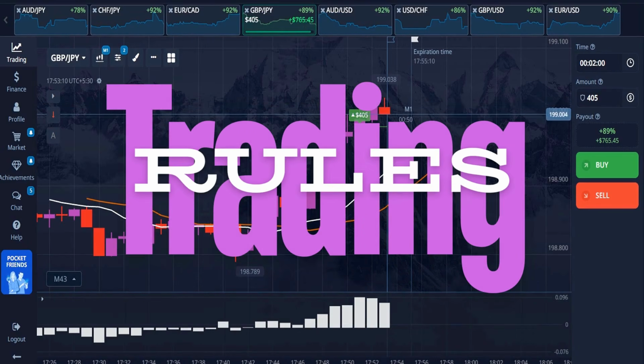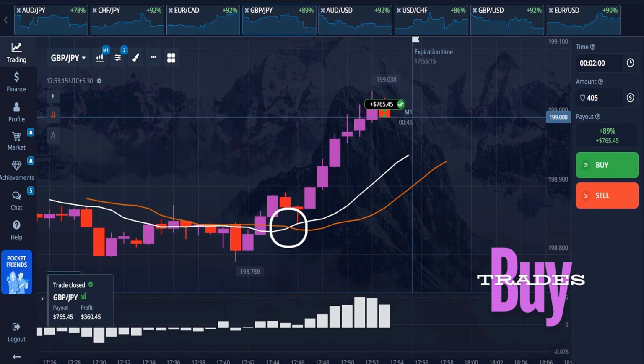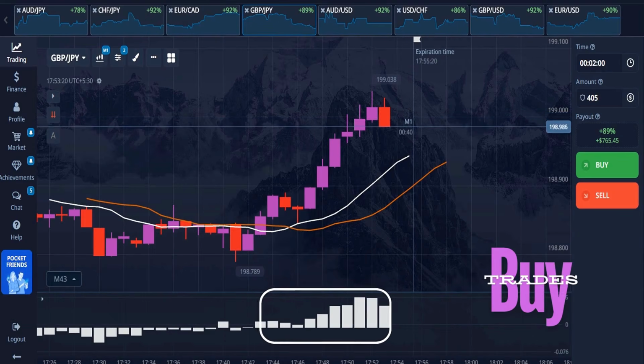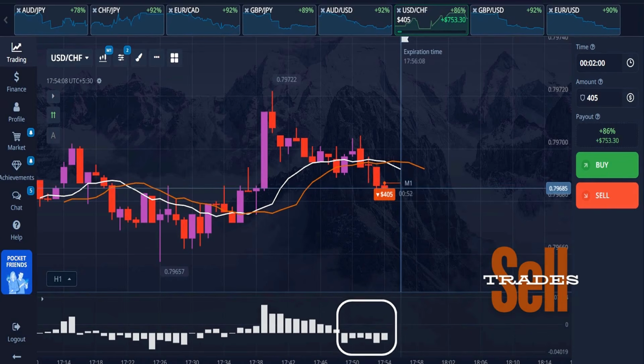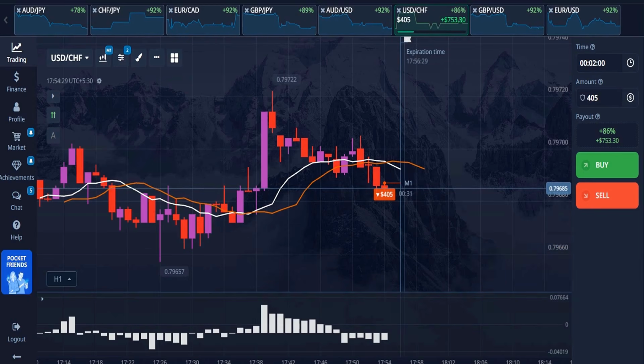Here's how the strategy works. When the Alligator indicator white line crosses above the red line and the Momentum indicator is above zero, go for a buy trade. When the Alligator indicator red line crosses above the white line and Momentum is below zero, take a sell trade. Use 1-minute candles and a 2-minute expiry for each trade.